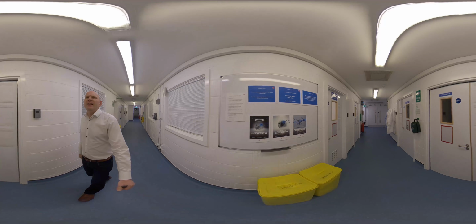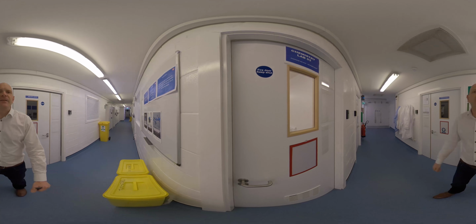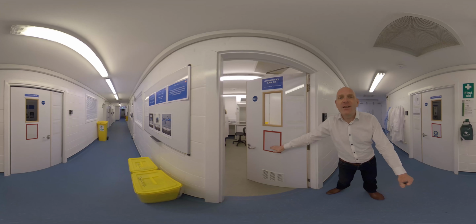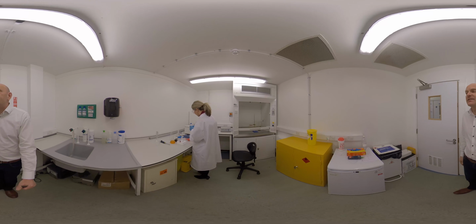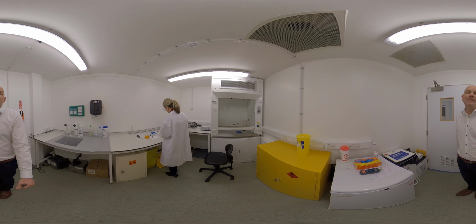Sometimes a client challenge requires a real innovation and understanding of a core science. This is our main laboratory facility. We're regulated to 13485, which means we can develop medical devices and diagnostics. And this facility gives our scientists, our physicists and our biologists the facilities that they need in order to get the job done.